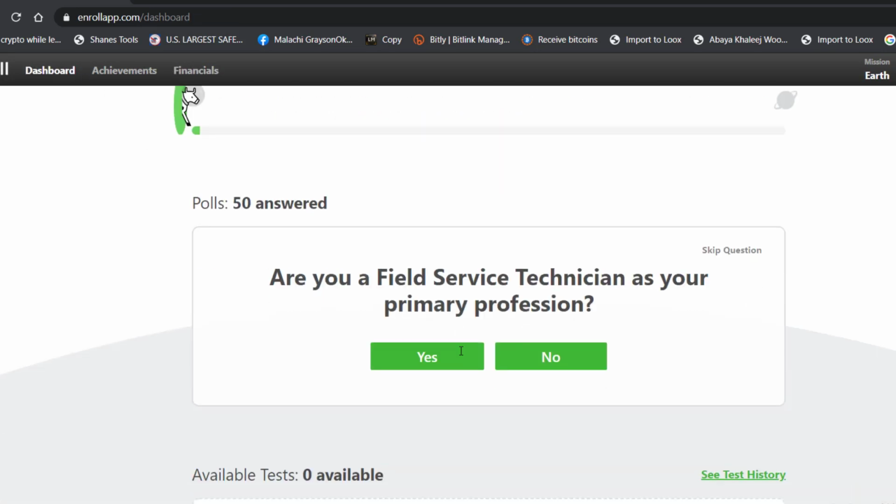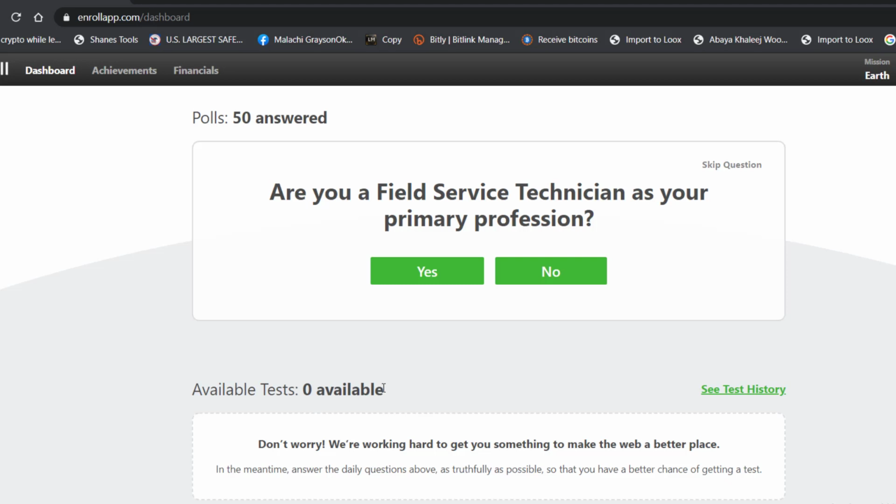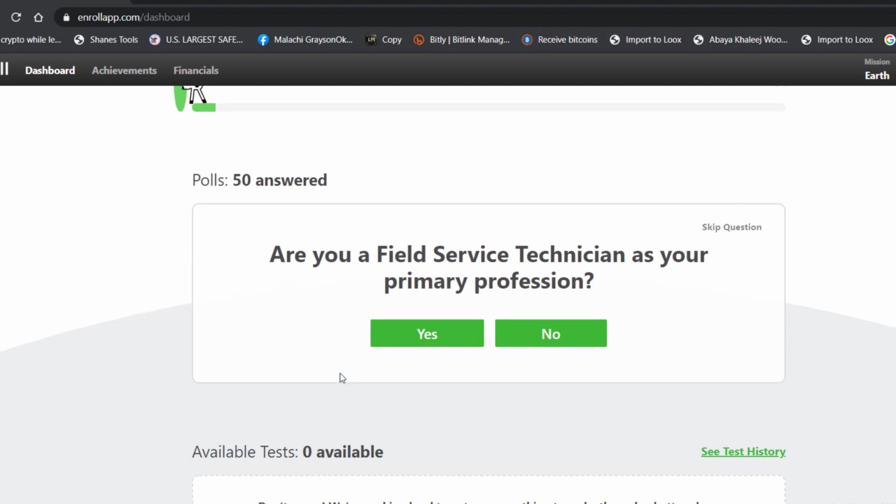But the big money will come with the tests. They might give you one test a day, and that one test could be potentially up to $20. And this is how you can make money with this website.